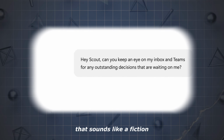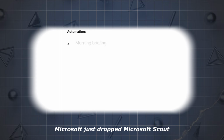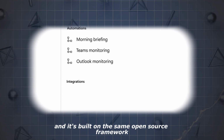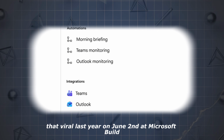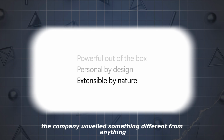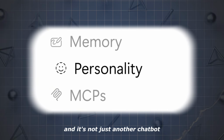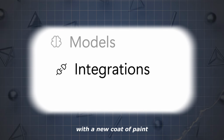happen. That sounds like fiction, but just a week ago, Microsoft dropped Microsoft Scout, and it's built on the same open-source framework that went viral last year. On June 2nd at Microsoft Build, the company unveiled something different from anything they've released before. It's called Microsoft Scout, and it's not just another chatbot with a new coat of paint.